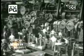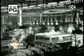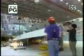Production technique that transformed nations and transfixed the world. Now, the unrelenting pace and prolific production of assembly lines on Modern Marvels.